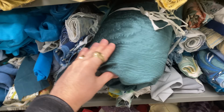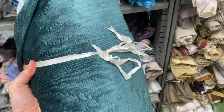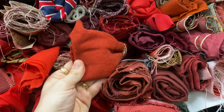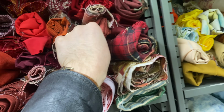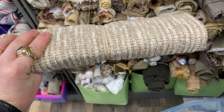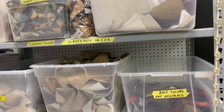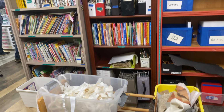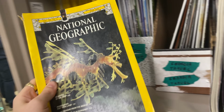I didn't see much fabric that would work for quilting, but I did find some cool upholstery fabrics. This teal velvet looks like a winner to me, and there's a decent amount here. And finally, the other corner is for books and magazines with tons of crafting instructionals and some cool vintage finds like these 1970s National Geographic magazines.